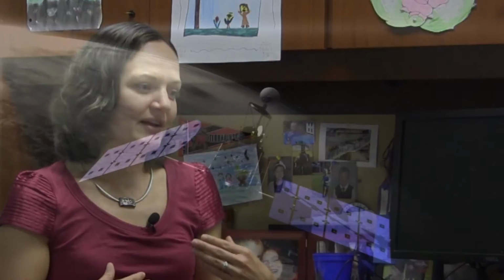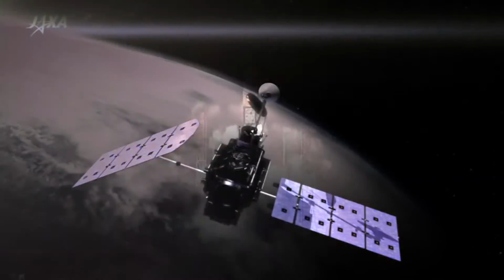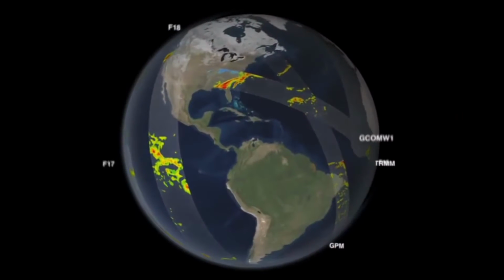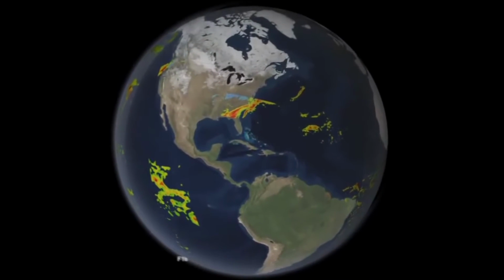So I was the product design lead for almost 2 years for the Solar Dynamics Observatory project, and then I was also the lead attitude control systems analyst for the Global Precipitation Measurement mission. And as part of that, I was leading my team and helping with designing and developing and implementing the ACS, the attitude control system.